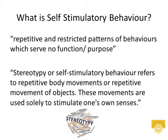So let's start with what is self-stimulatory behaviour. If you Google self-stimulatory behaviour, the definitions you get are repetitive and restrictive patterns of behaviour which serve no function or purpose. And also, stereotypy or self-stimulatory behaviour refers to repetitive body movements or repetitive movement of objects. These movements are used solely to stimulate one's own senses.